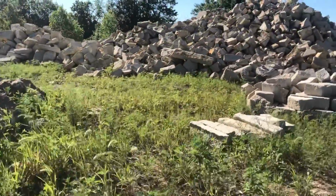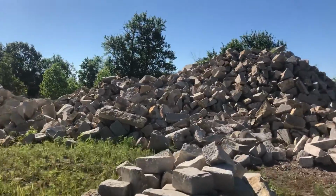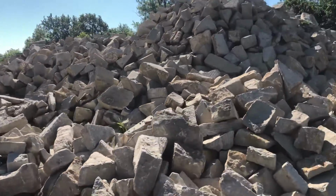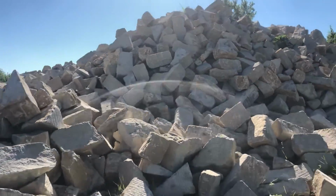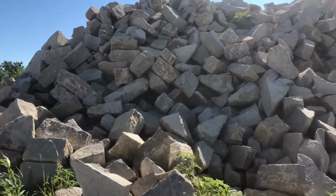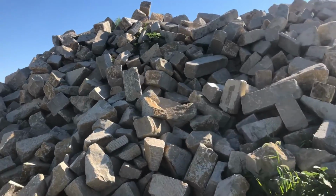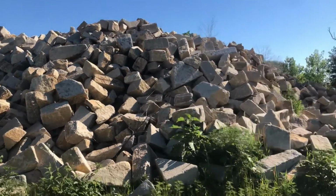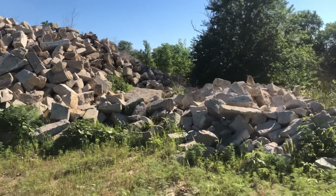And last but not least, Mount Trashmore! And here we have Mount Trashmore. These are all the split-offs. This is the rock that you would probably find on your job if it wasn't for Grand River Stone.